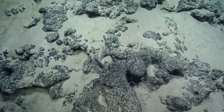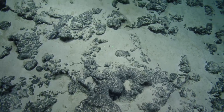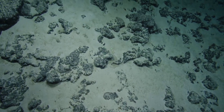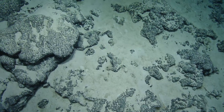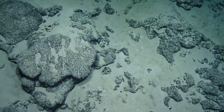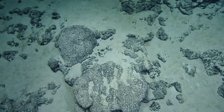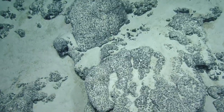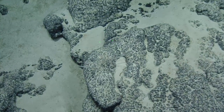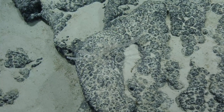I want to look up another. Oh, there's some crinoids. Something to the right. All right, this looks like the primnoid we just sampled a few minutes ago. That's good, thanks.